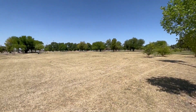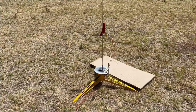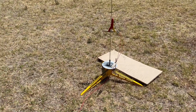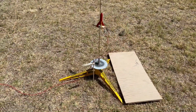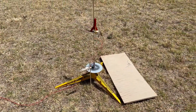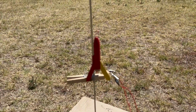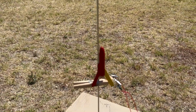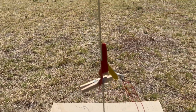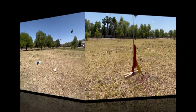So let's put one up and see how she flies. Have a little Mosquito here in vintage dressing, all red with one yellow fin. Got this on a 1/4 A 3T motor. Going up here in El Prado Park. Let's see if we can get this thing back.